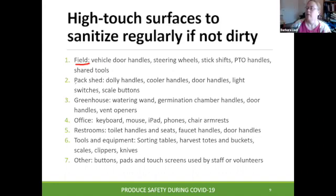And don't forget, field vehicle isn't just trucks. It could also be any kind of other small vehicle you're using, a Cub Cadet that's pulling something, a Gator, etc. So think broadly in there. All right, number 2, the packing shed.